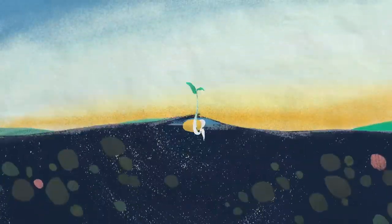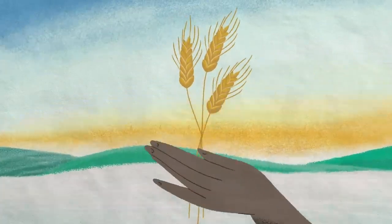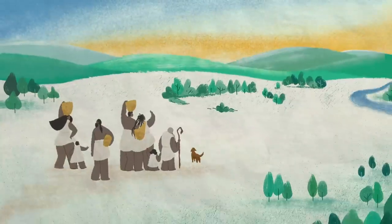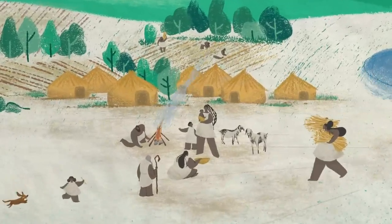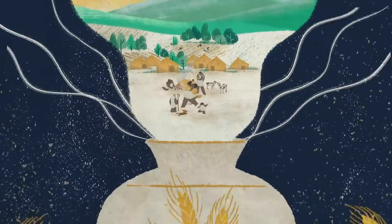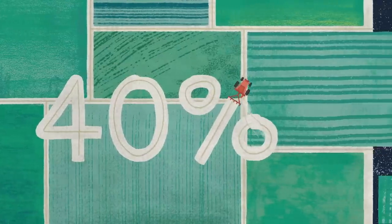About 10,000 years ago, humans began to farm. This agricultural revolution was a turning point in our history that enabled people to settle, build, and create. In short, agriculture enabled the existence of civilization. Today, approximately 40% of our planet is farmland.